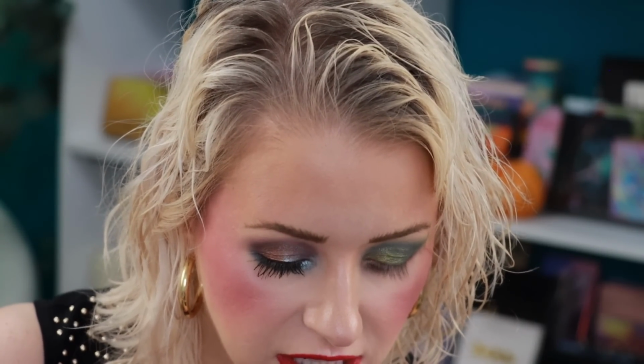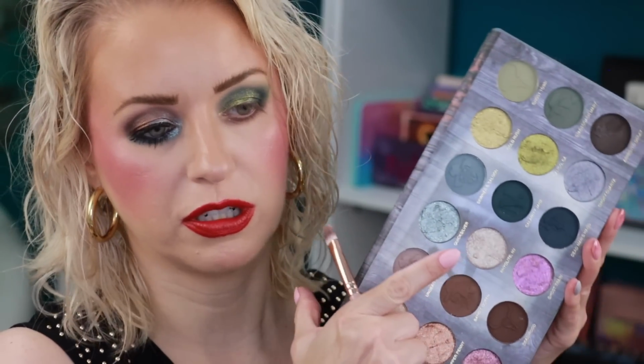I think I've used all the matte shades except for one. The only matte shade I didn't get to use was this one right here, which was called Skinner's Saloon. So now we need to do something for the inner corner. I'm going to stay using that same brush, and I think I'm going to go into this one right here. I don't really know how to pronounce that. Rhyolite, Nevada? Is that right?